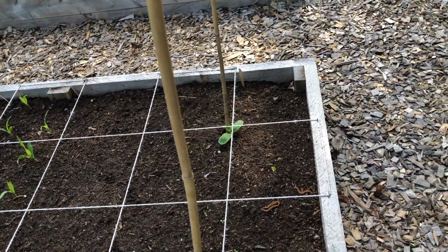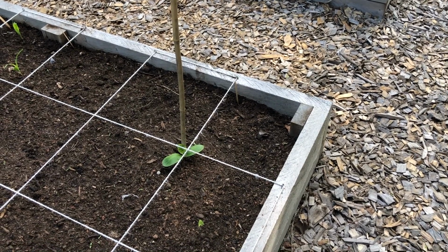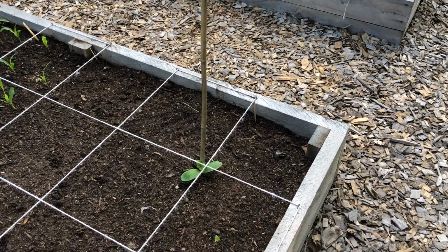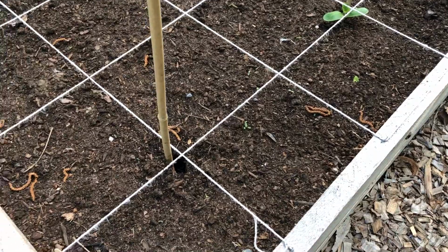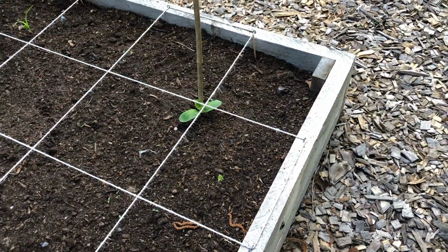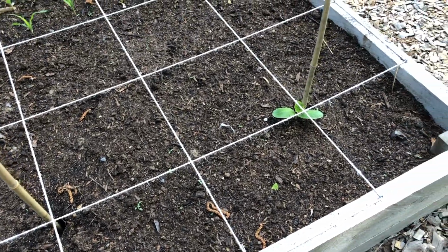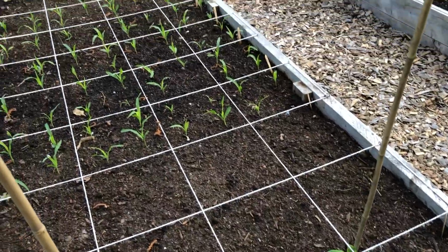So zucchini, as we know, takes up lots of space, but I like to stake my zucchini. Just kind of keeps it a little bit more contained, and then I can prune the bottom leaves and keep it from getting any kind of mildew or fungal disease on it. So these will be tied to the stake. This one hasn't germinated yet, so I've replanted it. So this one is a yellow zucchini, and then over here will be a green zucchini. I find that for our family, 2 zucchini plants is more than enough. So that is the corn and zucchini bed.